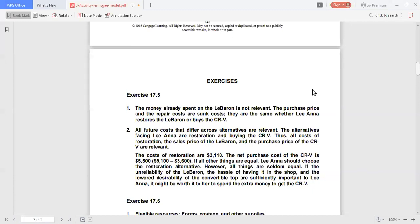Alternatively, however, all things are seldom equal. If the unreliability of the LeBaron, the hassle of having it in the shop, and the lower desirability of the convertible top are sufficiently important to Liana, it might be worth it to her to spend the extra money to get the CRV.